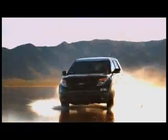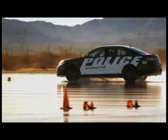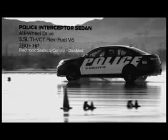It handled so well through the slalom section of the figure eight. The all-wheel drive utility vehicle with the 3.7 is quite amazing. It really is amazing engineering. Don Spence tests the all-wheel drive Police Interceptor sedan with the standard 3.5-liter V6.